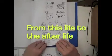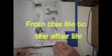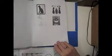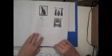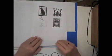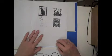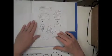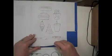I have several dogs. I'm definitely taking my dog with me to the afterlife. And I have one waiting there. I have a dog waiting for me in the afterlife already. So Ladybug is already there, so I might include her in my picture too. I have a couple of cats. Cats were sacred animals to the Egyptians. And then I have several food items.